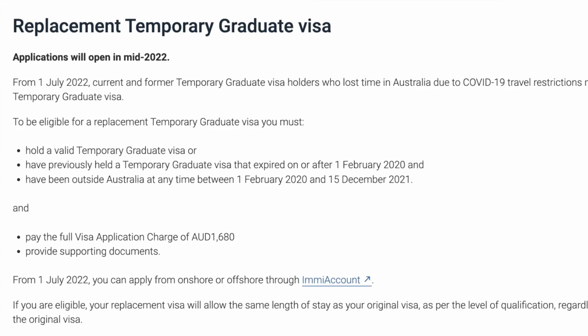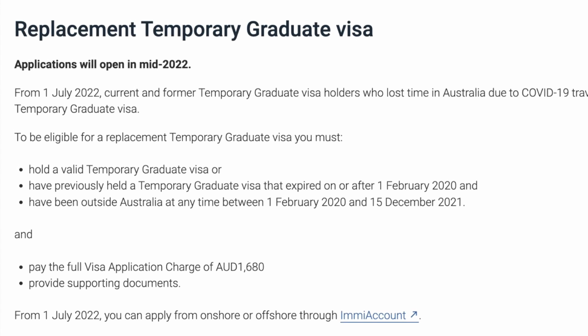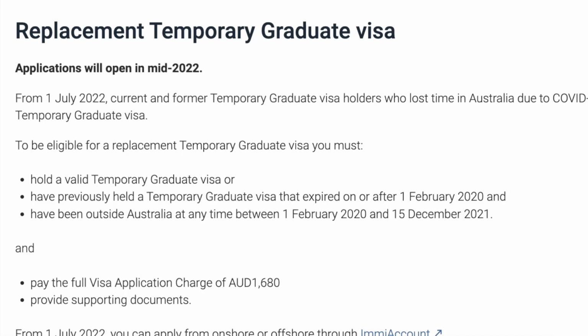Now the next major change is in regards to the replacement temporary graduate visas. As some of you are already aware, some international students who had these temporary graduate visas got stuck overseas because of the COVID-19 pandemic border closures in Australia. So students who had this temporary graduate visa and got stuck overseas will be able to apply for a replacement temporary graduate visa from 1st of July 2022. And with these new replacement visas, students will be able to get the same amount of stay as per the original temporary graduate visa. The government is definitely doing the right thing by giving these temporary graduate visa holders additional time to stay in Australia, because obviously it wasn't their fault that they got stuck overseas because of these COVID-19 border closures.